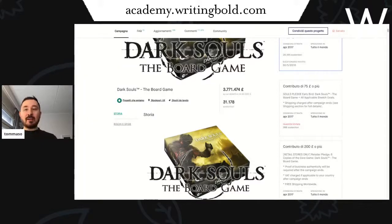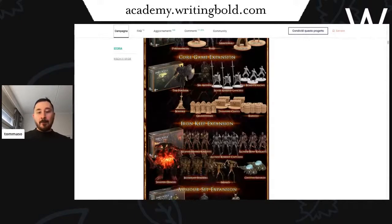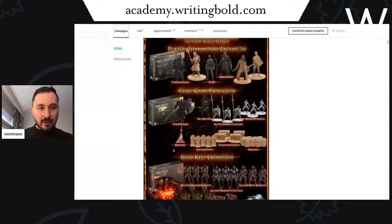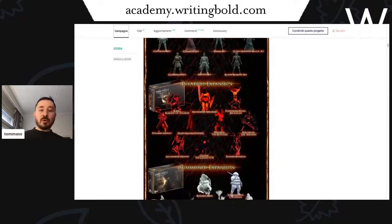Now you have to understand that I received the game already a couple of years ago. I think it was 2017, and I had absolutely no memory that all these stretch goals had been unlocked during the campaign. And I received 4 boxes, like you can see them depicted here. I think they changed slightly from what was promised in the campaign to what I actually received. I think that they might have put some of the expansions together. It doesn't look exactly like this, but yeah. So I received like 3 kilos of miniatures that I had no clue were supposed to arrive.